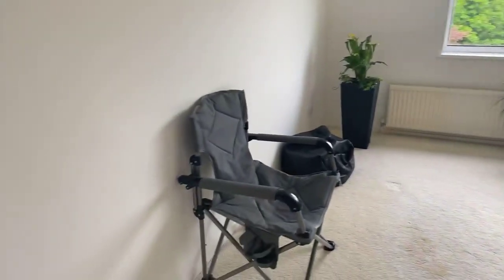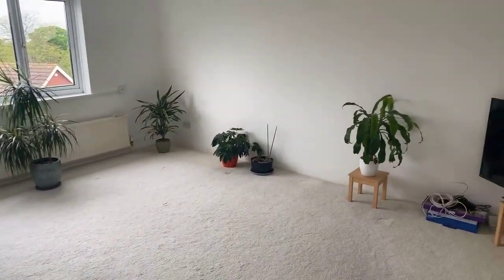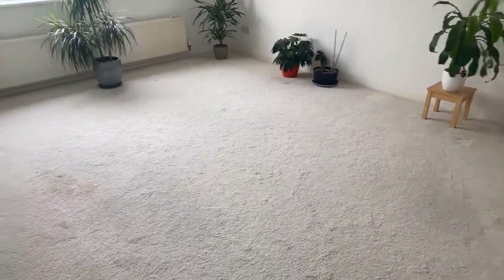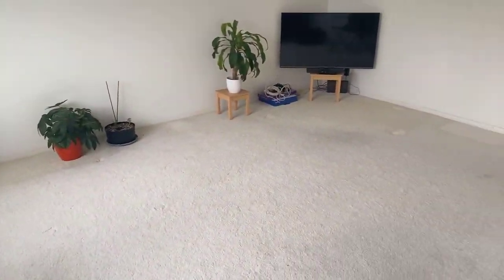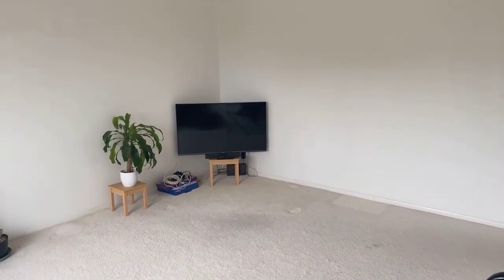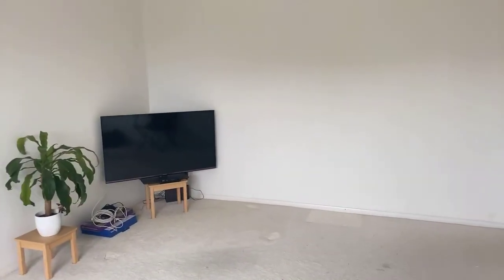Okay, so again in here, this room's going to be completely redecorated. The landlord has just finished putting up coving as well in this room. All furniture will be going. None of the plants come with the flat. Again, you've got a really big window, letting in a lot of light. And this room will be, again, redecorated throughout. Carpet will be replaced to a grey. So in here, it's big enough, you could potentially get a dining room table in here as well.